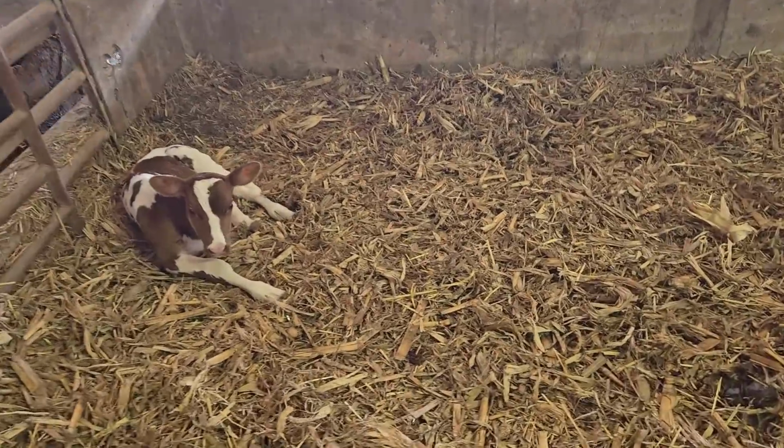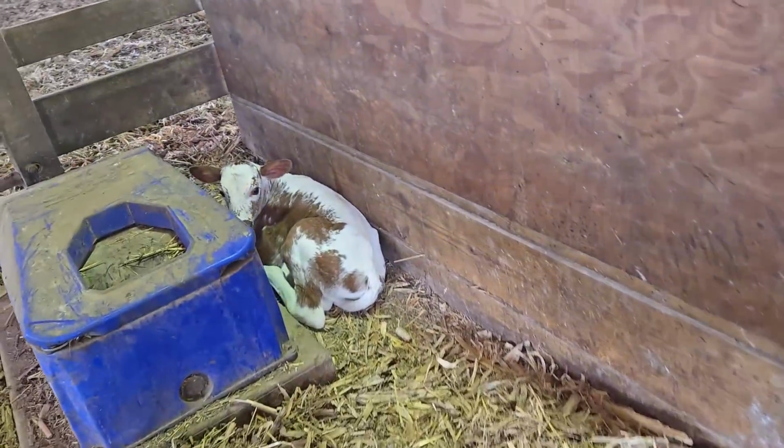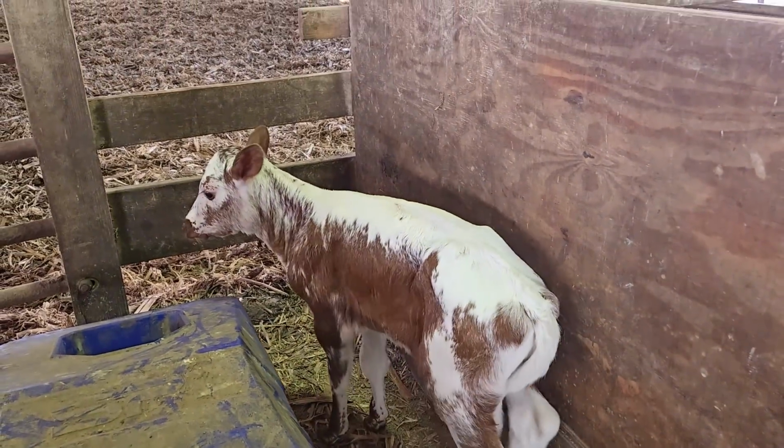Yeah, there's a nice red and white Holstein heifer calf. She's laying down, so I won't disturb her. It's a nice little red and white Lineback heifer calf. Oh, she's like, I'm gonna get up, you're scaring me.